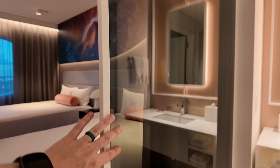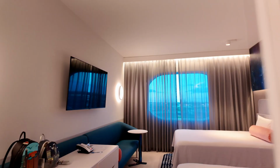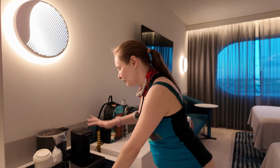There's a divide here, by the way. There's a little divider. It's got like a curtain, so there's a little bit more privacy than in some of our other rooms we've had recently. Ice bucket, coffee maker.